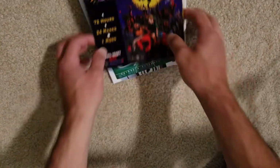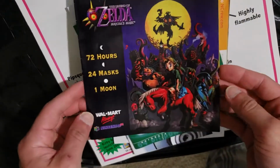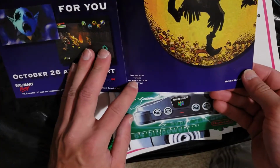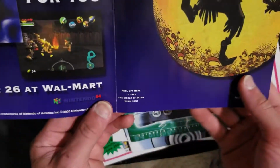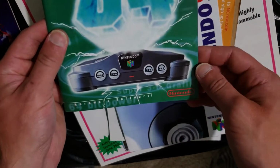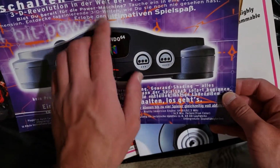Alright, so we got more N64 stuff, and I think some of these are European. So we got an ad. I can bring back that box, right? We got an ad here, another Walmart ad, but this is for Majora's Mask. Peel off here? Is there a sticker? Interesting. It's gonna be blurred. This is European, definitely. We got some German again.